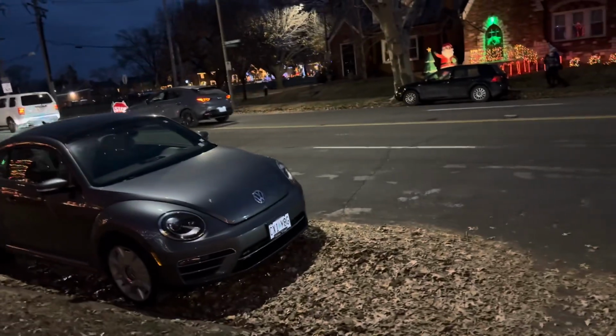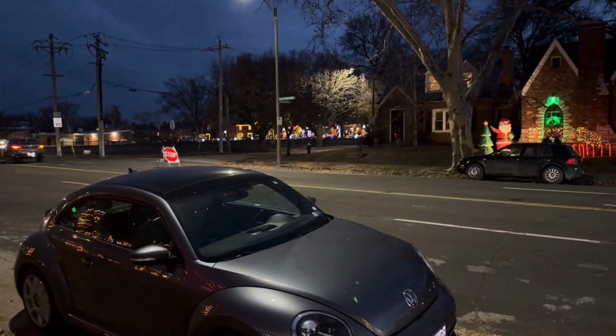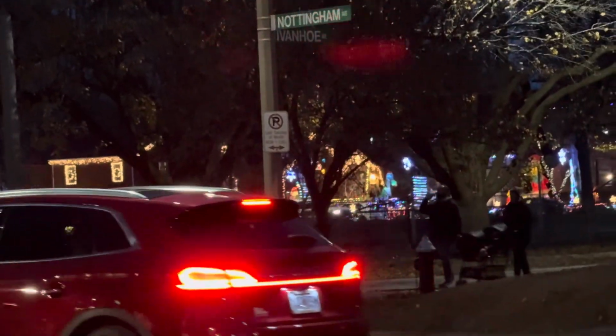What street do we have here? Nottingham and Ivanhoe. We're at Nottingham and Ivanhoe. And that's where Candy Cane Lane starts. Looks like there's some action going on over here. This might be another part of it down there. Maybe we'll get in the car later and drive down there and check it out. Let's go check out the lights.